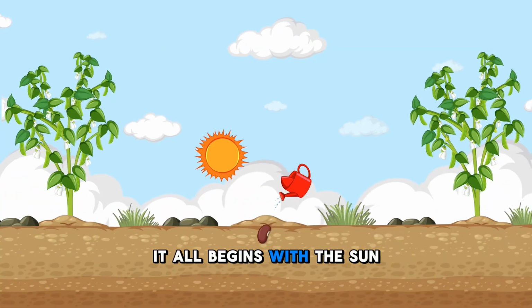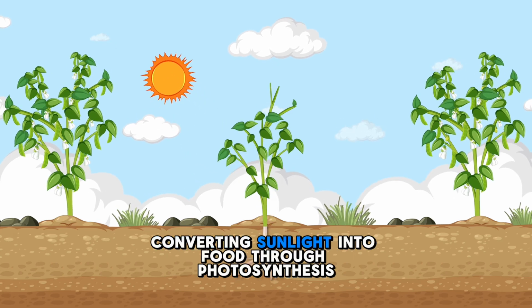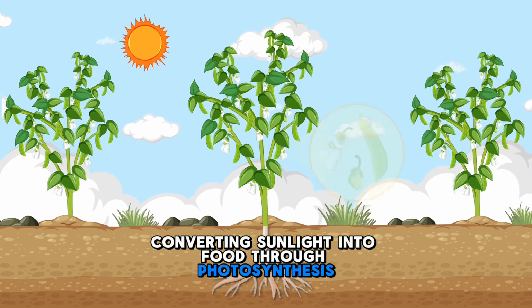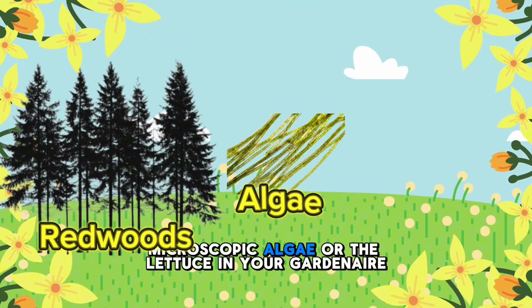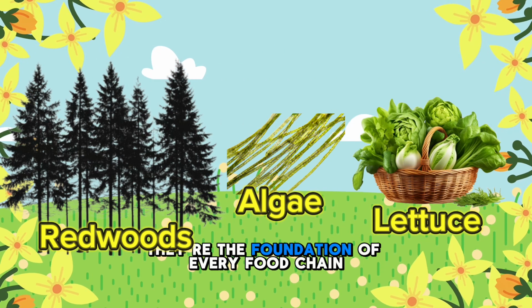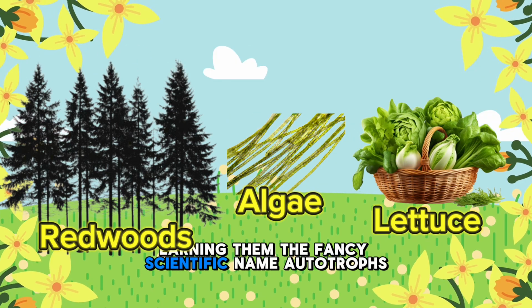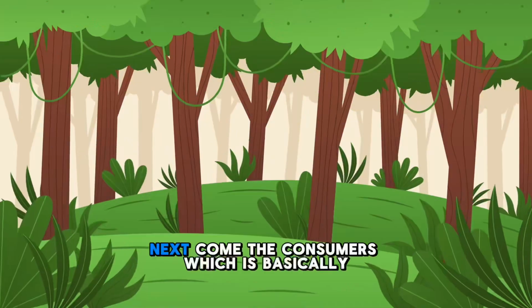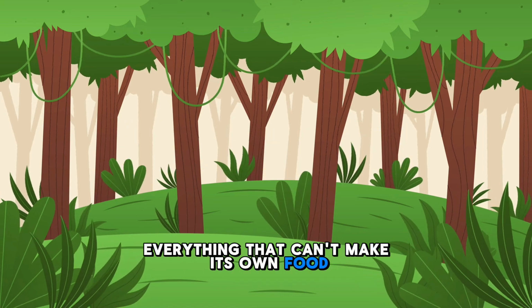It all begins with the sun. Plants are nature's solar panels, converting sunlight into food through photosynthesis. These plants, whether they're towering redwoods, microscopic algae, or the lettuce in your garden, are called producers. They're the foundation of every food chain because they can make their own food, earning them the fancy scientific name autotrophs.